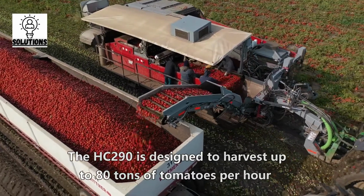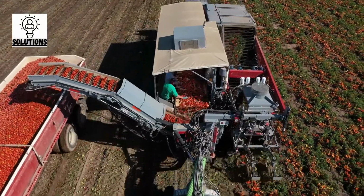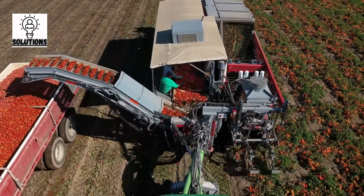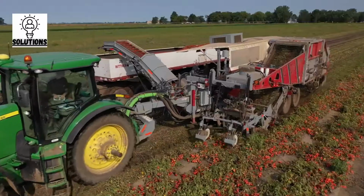You can harvest 80 tons of tomato each hour with a PickRite harvester. It boasts many features. The most impressive include a powered dirt vibrator on the header chain, a dual forced balance shaker system, and a 48-inch electronic color sorter.